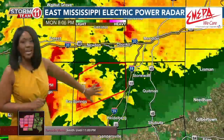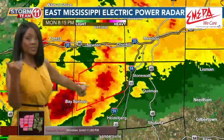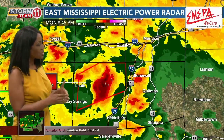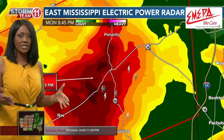Again, also frequent lightning affiliated with this. So this is not a situation where you go outside and see what you can see. For one, it's rain wrapped, it's dark, and also, again, we're talking about frequent lightning. So you want to be in that sturdy structure. You want to be on that lowest level of your home. You want to be away from those windows, preferably a bathroom, a closet, a basement, or a storm shelter.